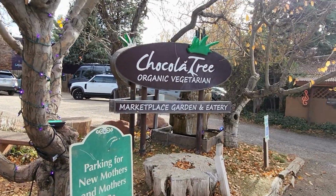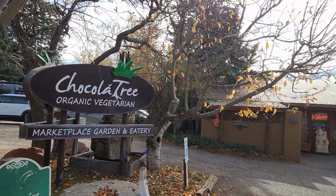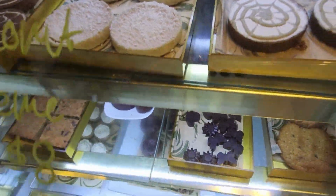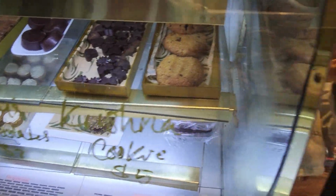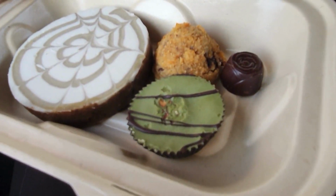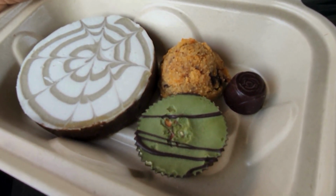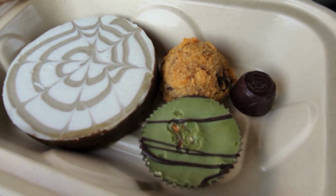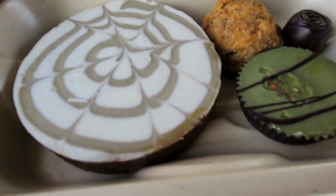Then we visited basically my favorite restaurant and eatery, Chocolatree. So if you watched the previous vlog, you can see a lot more about what Chocolatree offers. Basically, it's a gluten-free and vegan restaurant, and it's highly spiritual. There's live music. There's a bunch of goodies. I suggest you visit.